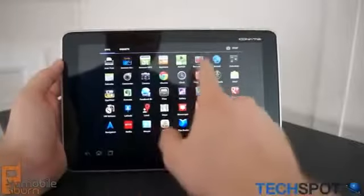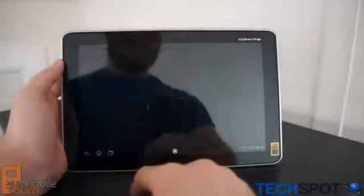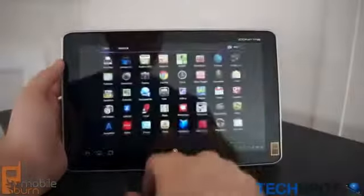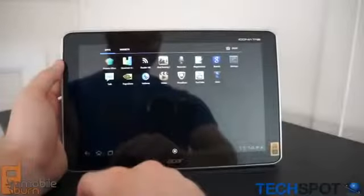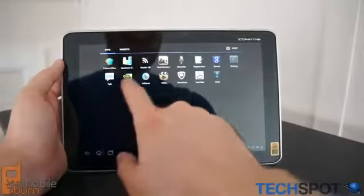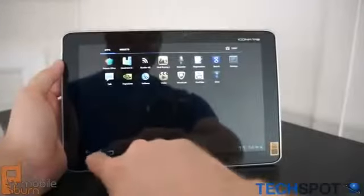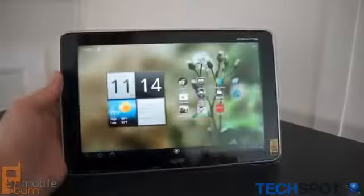In addition to the customizations, Acer has also included a suite of various apps on the A700, such as a file browser, custom music player, custom gallery, and a wireless printing app. There's also a couple of preloaded games and portals to the NVIDIA Tegra Zone and Wild Tangent game stores.